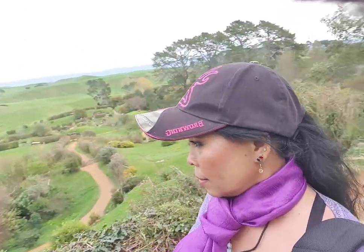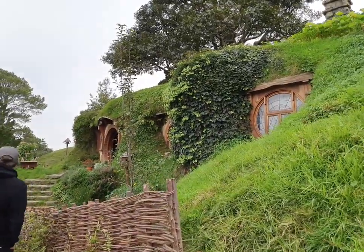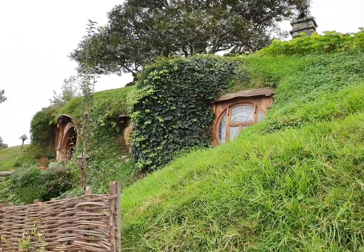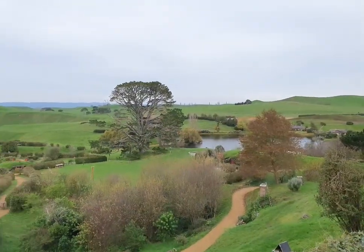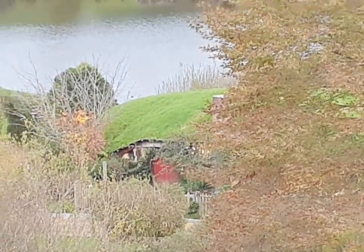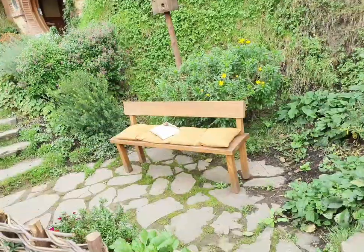So beautiful here. More beautiful when it's summertime. It is winter at the moment, isn't it, Adam? Let's see. Yeah, this is dope. Place.